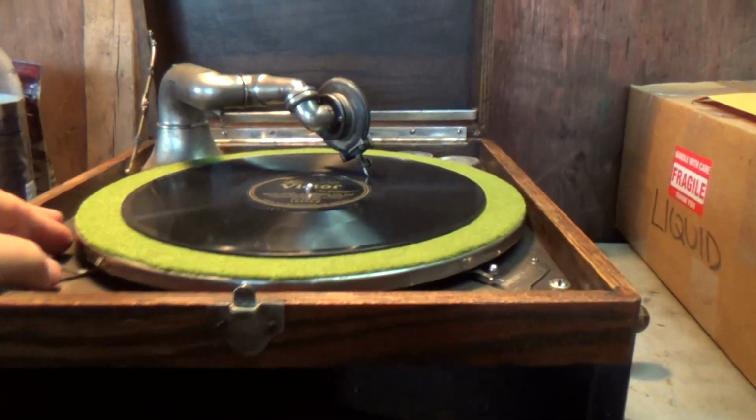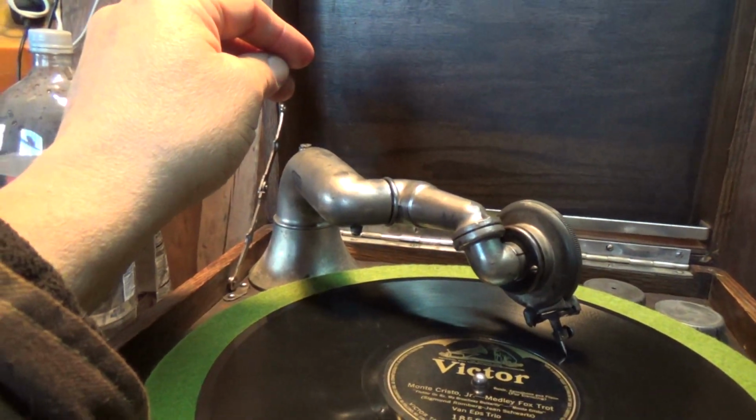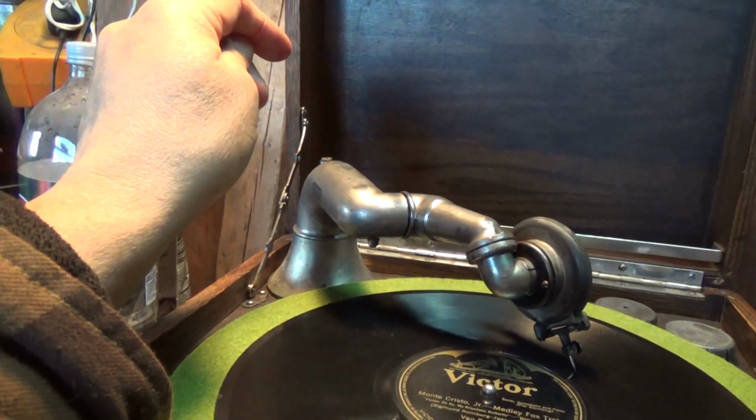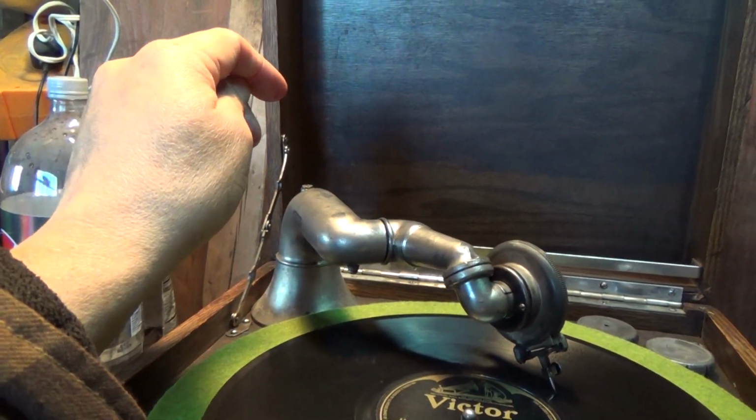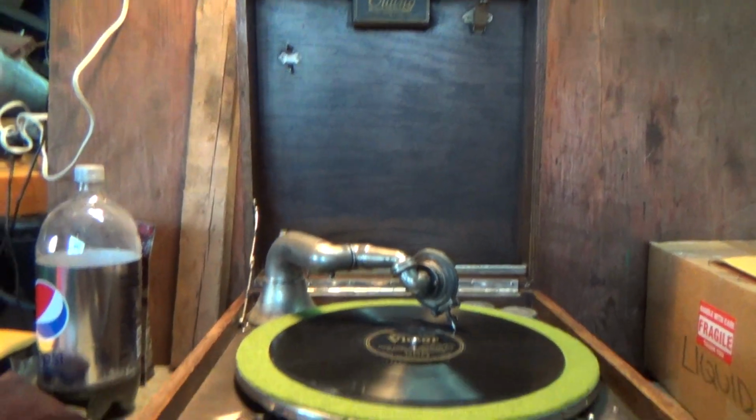Record's actually in pretty good shape. Now, a word about these machines. They're not that hard to find. Outing apparently did make quite a few of them. Usually there's one or two show up on eBay any given day. Not oak. That's a rare one to find.